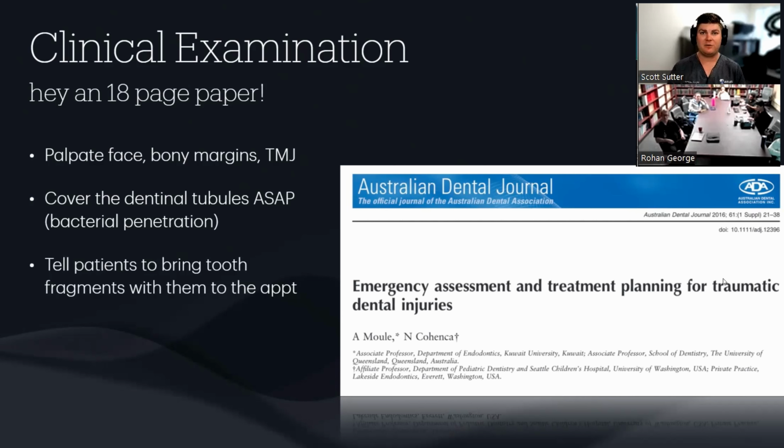Make sure you tell the patient, find the tooth fragments. I will show you a case where I made the dad go back to the playground and find the tooth fragment, because it's such a better aesthetic and clinical result if you can have the actual tooth fragment rather than trying to build it up in composite.